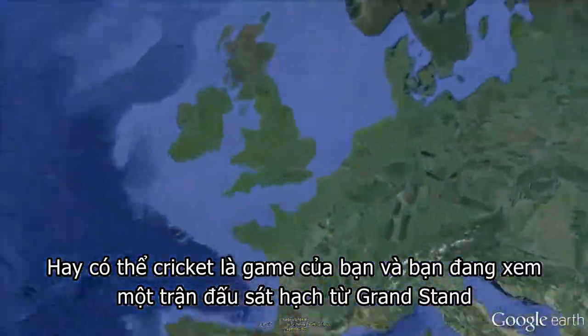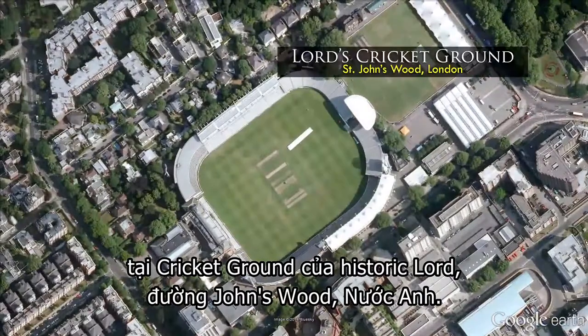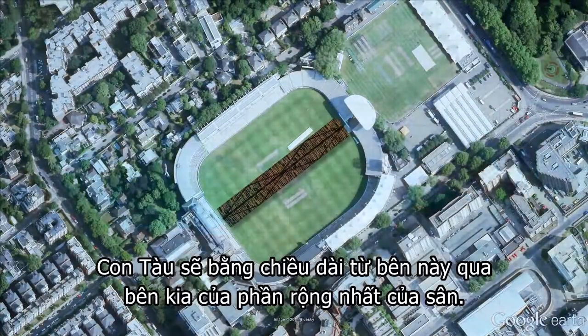Or maybe cricket is your game, and you're watching a test match from the grandstand at the historic Lord's Cricket Grounds in St. John's Wood, London. The ark would fill the length across the widest portion of the field.